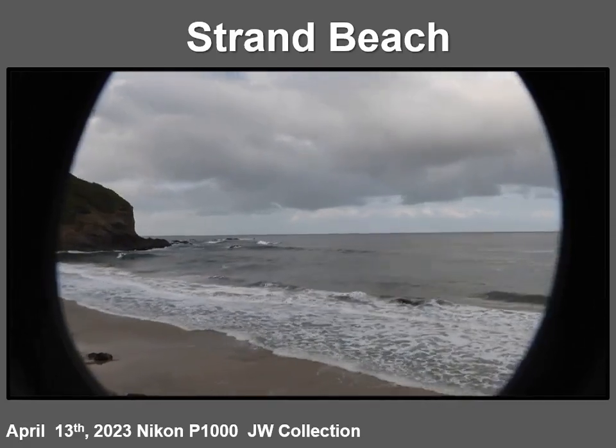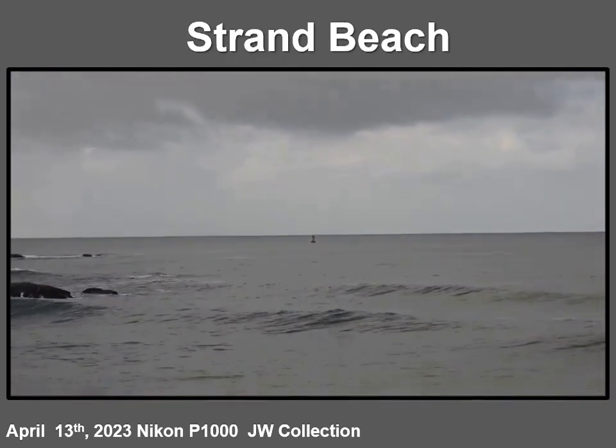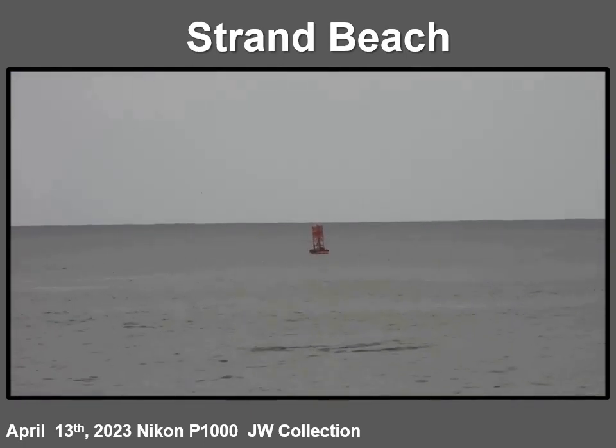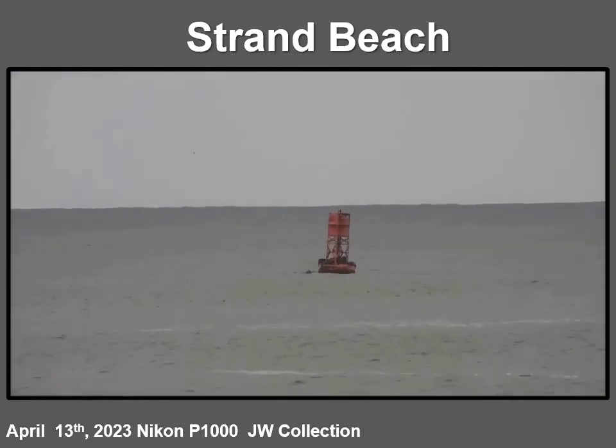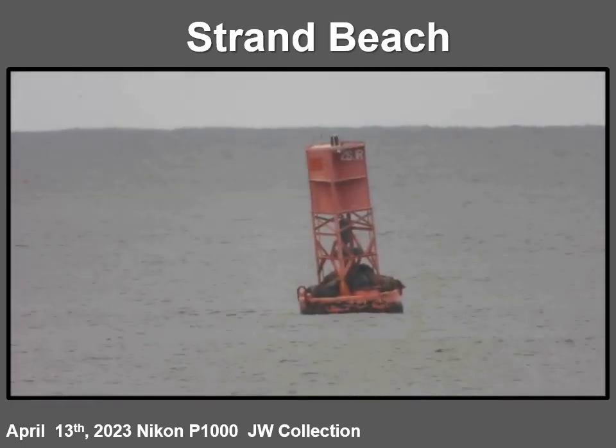This is all optical power from 1/2 to 60. In fact, I think I could have zoomed out a little bit more into the buoy. You see California sea lions.